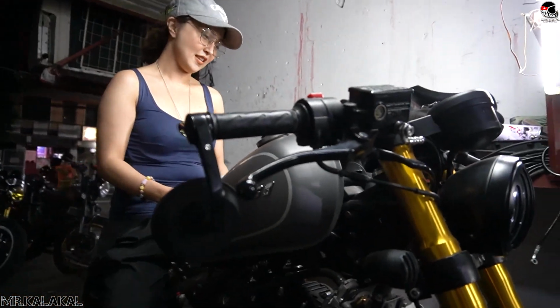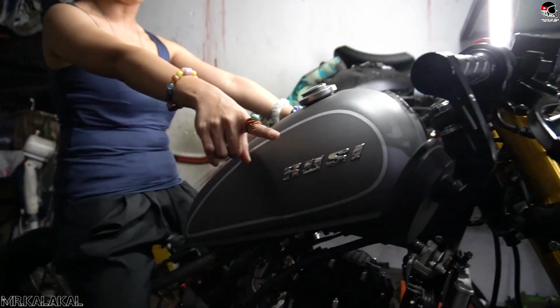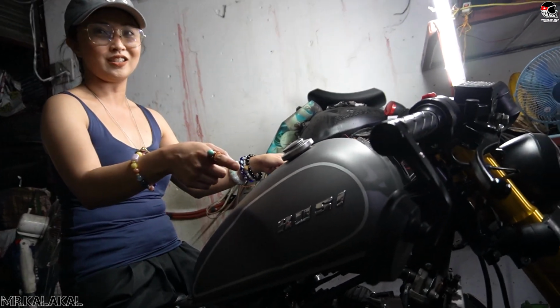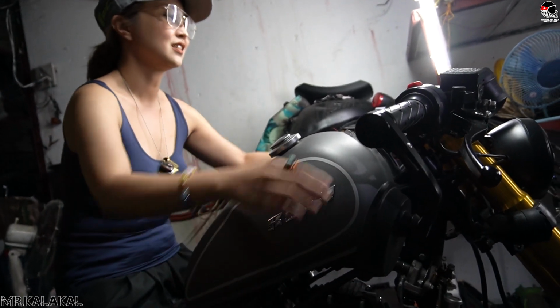It seems rustic. It has that rustic vibes, no? Oh, I like the fact that these mirrors are here. It's the first time I've seen a bike like this, actually. Okay. These are the side mirrors, right? Okay. So, nasa baba siya.